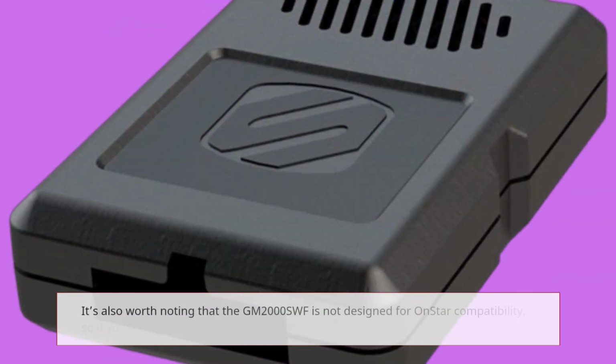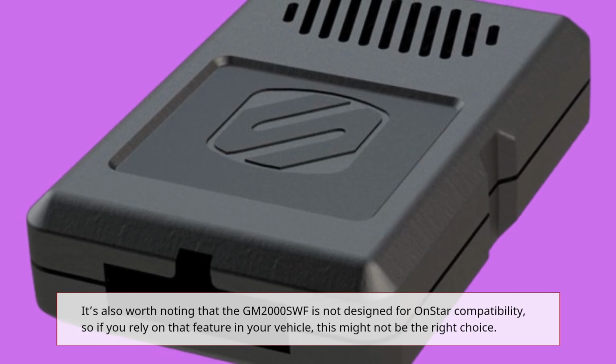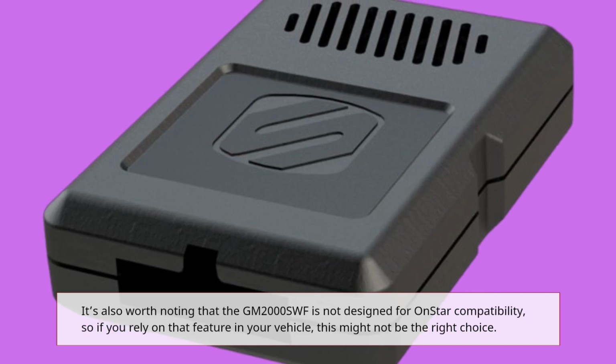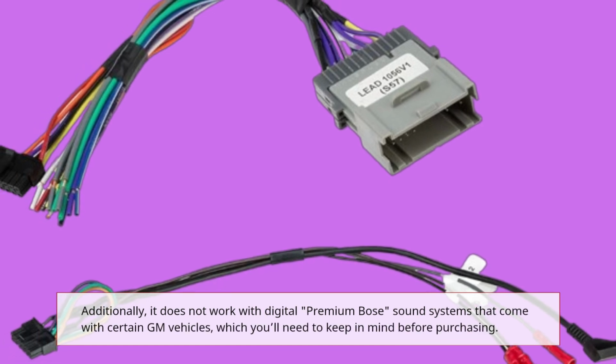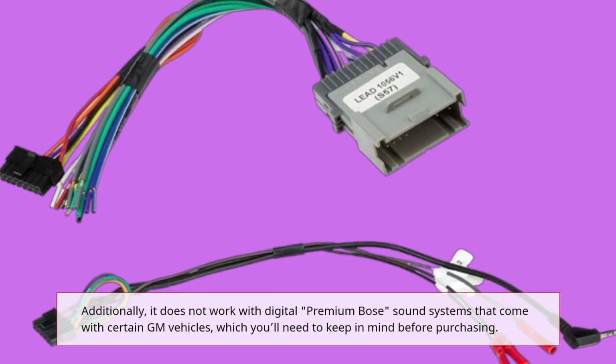It's also worth noting that the GM2000SWF is not designed for OnStar compatibility, so if you rely on that feature in your vehicle, this might not be the right choice. Additionally, it does not work with digital, premium Bose sound systems that come with certain GM vehicles, which you'll need to keep in mind before purchasing.